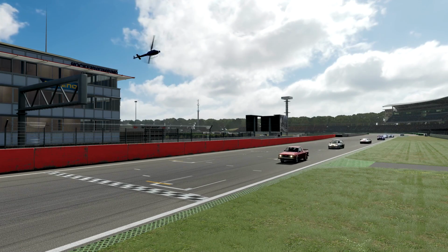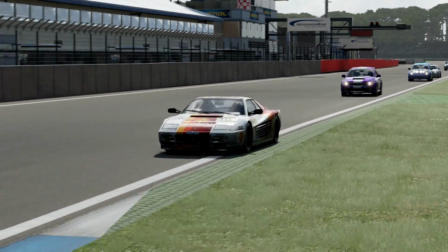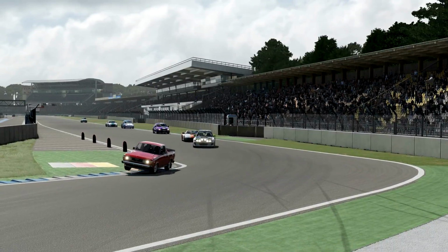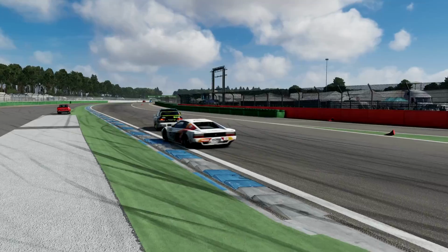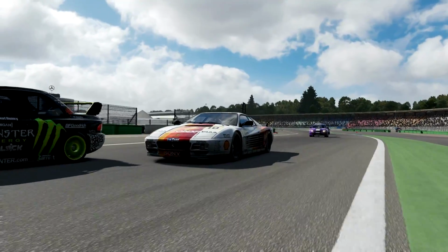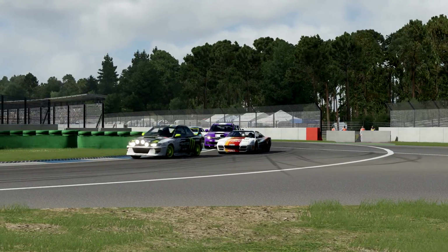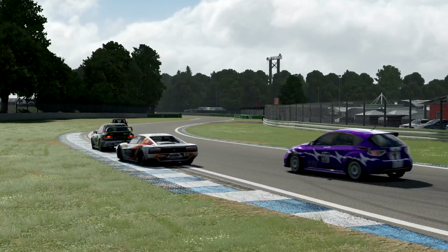Now there was still plenty of action. There's plenty of big train going on further back. The Brat gradually fell through the field again, struggling for pace around here. 22B trying to hold off against a Testarossa as they head into the second corner. The Ferrari to the outside won't quite get that one done there.